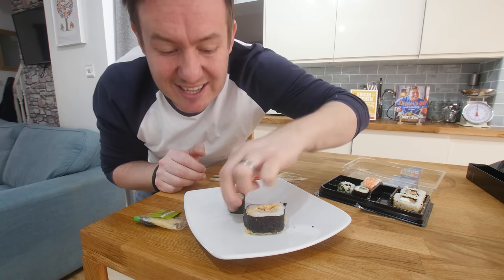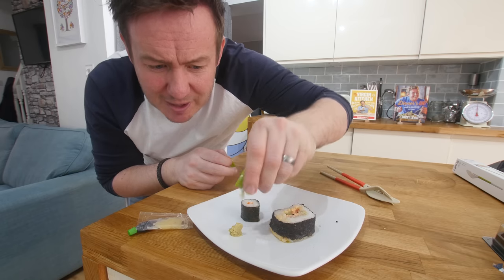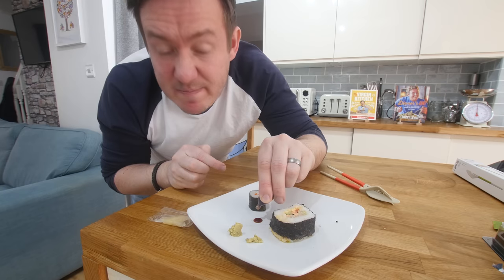So just for testing, I've got two different size sushi there. Wasabi, oh yeah. I actually do like wasabi because I am obsessed with horseradish. Bit of soy, ugh.